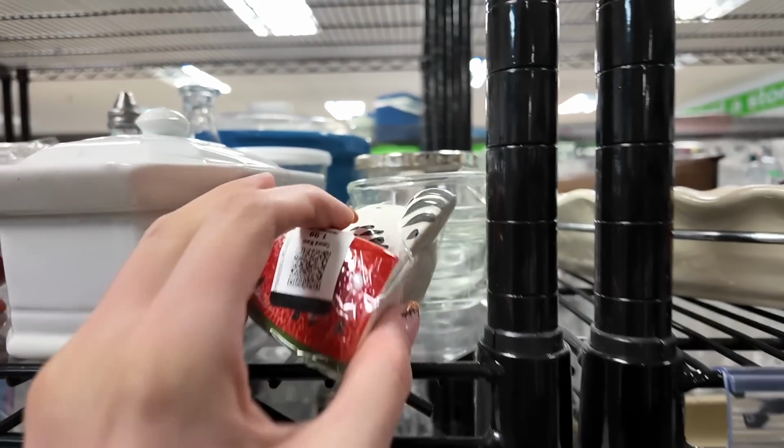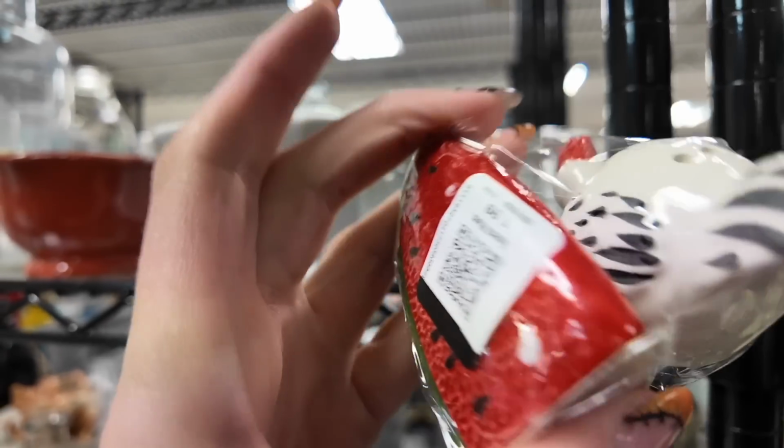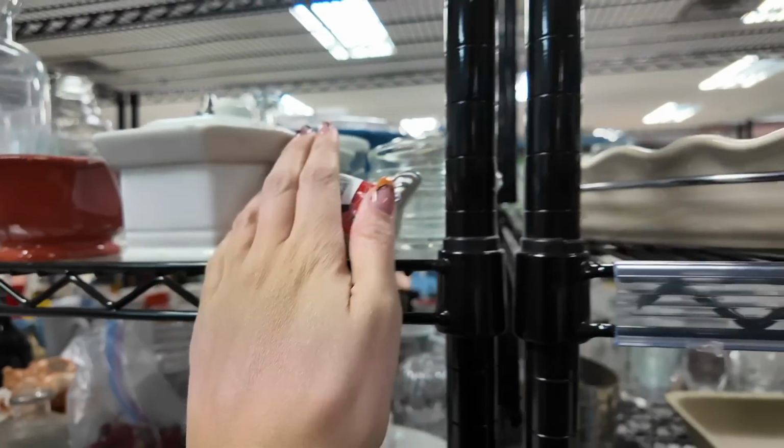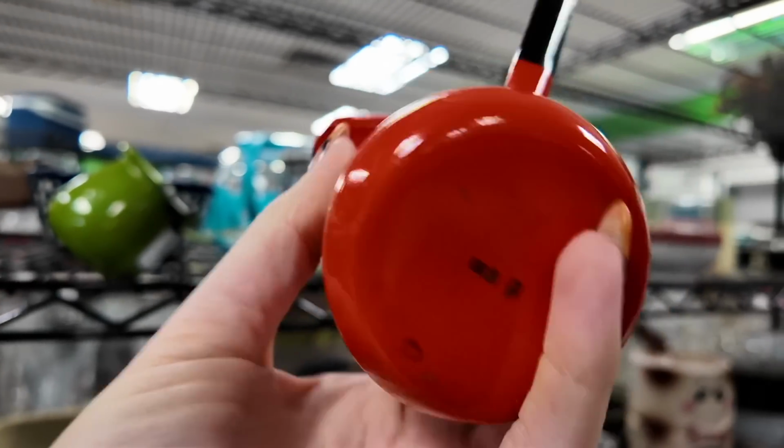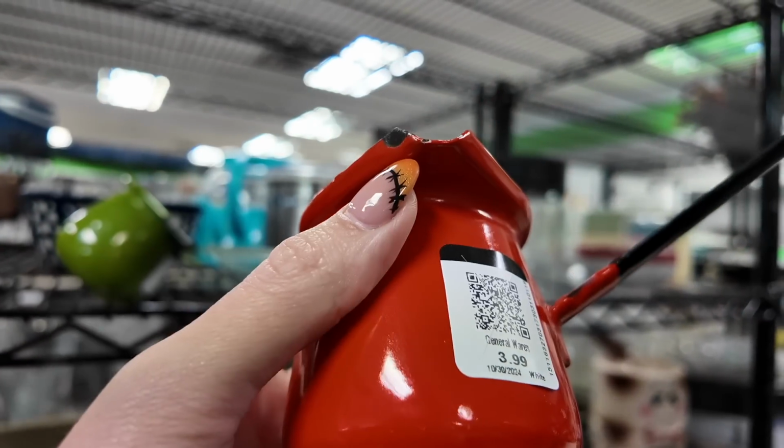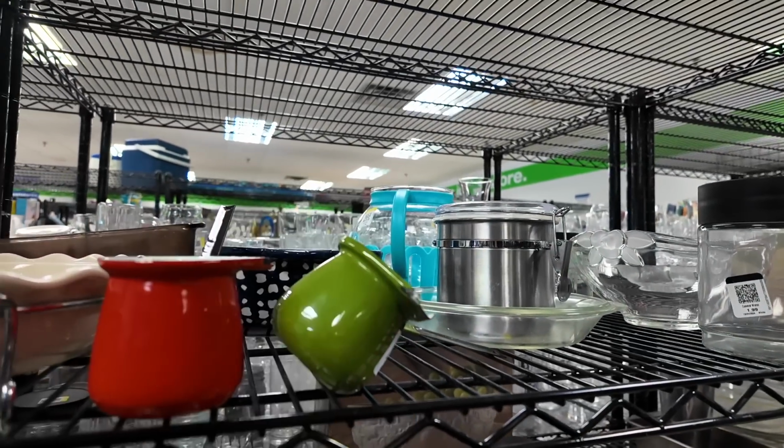What is this? I don't think that's ever gonna get a chicken with a slice of watermelon. Oh, these are always really cute. I can't remember who makes these. They're just little pourers, but you can see they're damaged here on this. Both of them are damaged on the spout.